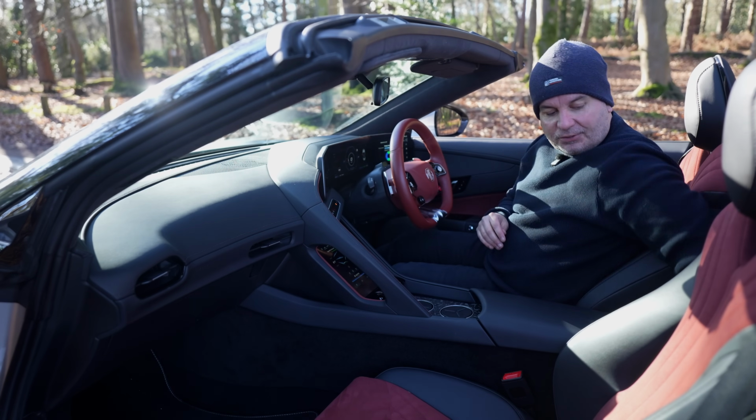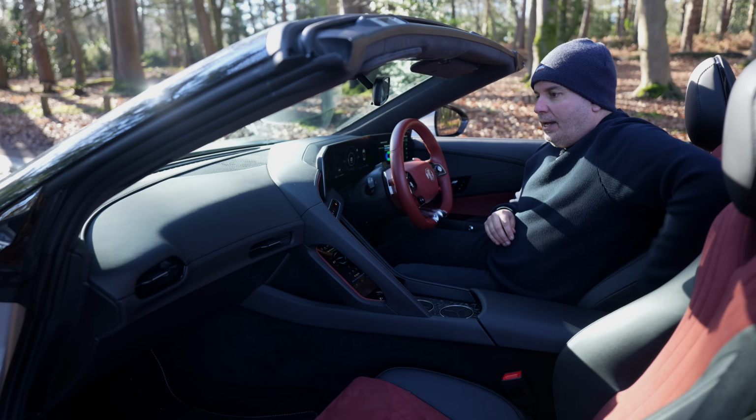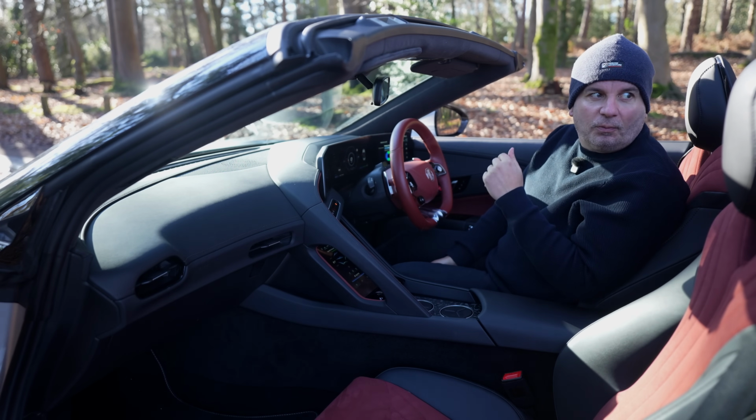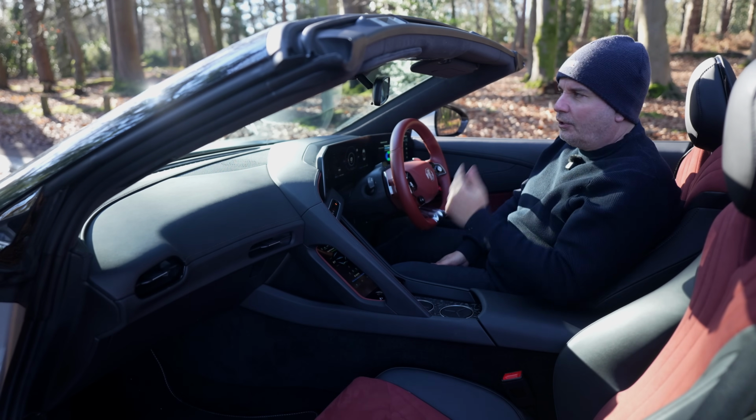We have a tiny bit of storage down here behind the two seats and a speaker there. It has got a Bose sound system. It's okay, I've heard better, I've heard far worse. And we've got a little bit of a diffuser there to stop the wind when you've got the roof down.